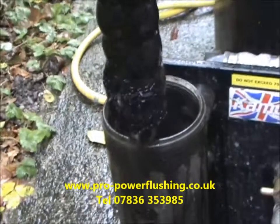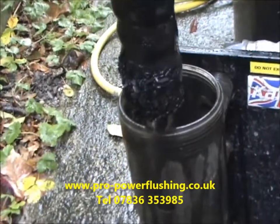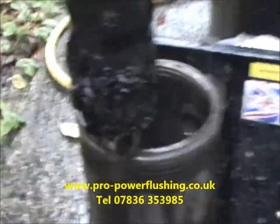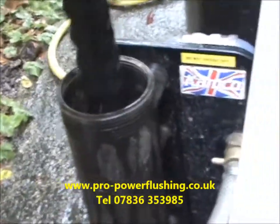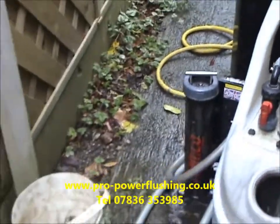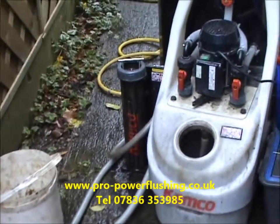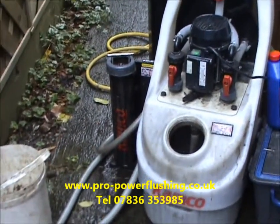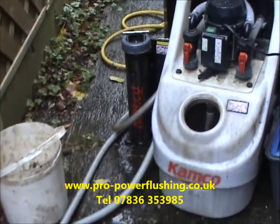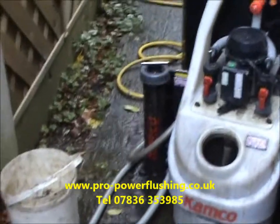Now imagine that running through your pipes, your boiler, your pump, and your combination boiler. That is just going to wreck your combination boiler. It's going to wreck your pump. It's going to block your pipes up. It's going to get trapped in plate heat exchangers, diverter valves, etc. And this is what power flushing is all about. It's about getting all that rust, metal and corrosion out of the central heating system. If you don't think you need a power flush, just take a look at that magnet.